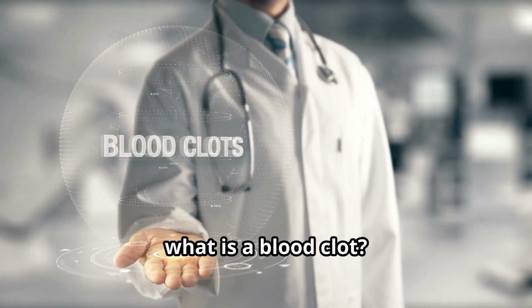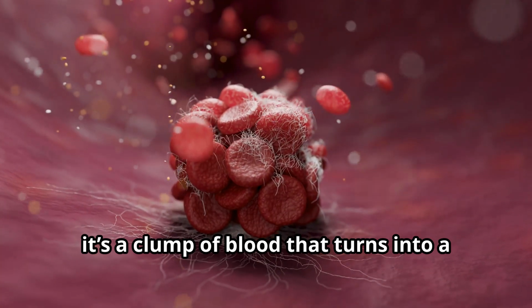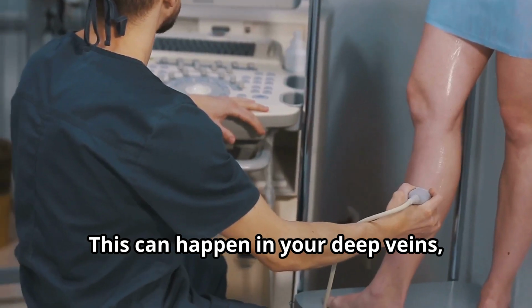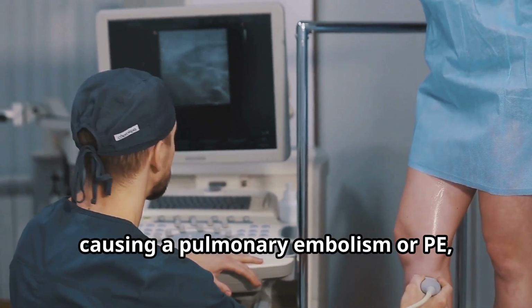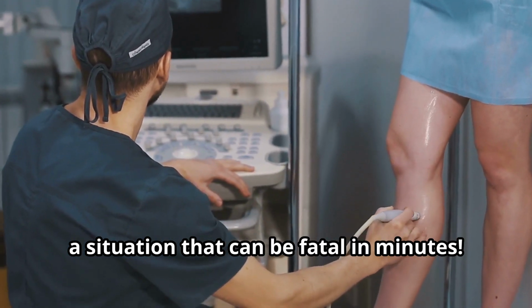What is a blood clot? Scientifically known as a thrombus, it's a clump of blood that turns into a gel-like substance, blocking circulation. This can happen in your deep veins, known as deep vein thrombosis or DVT, or travel to your lungs, causing a pulmonary embolism or PE, a situation that can be fatal in minutes.